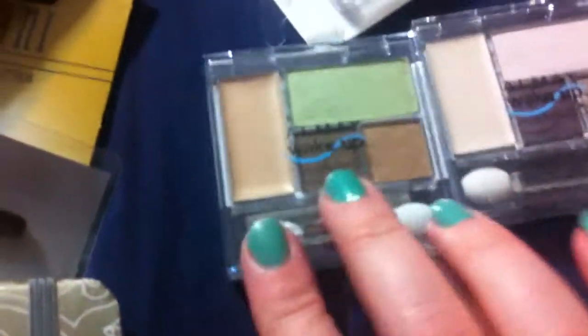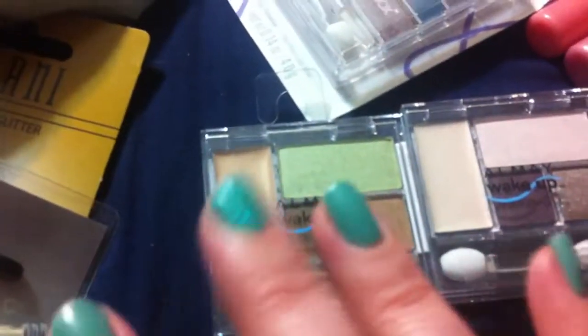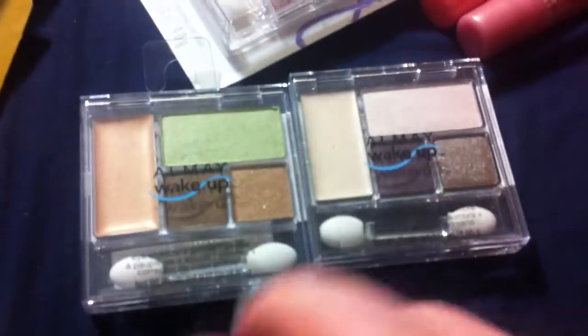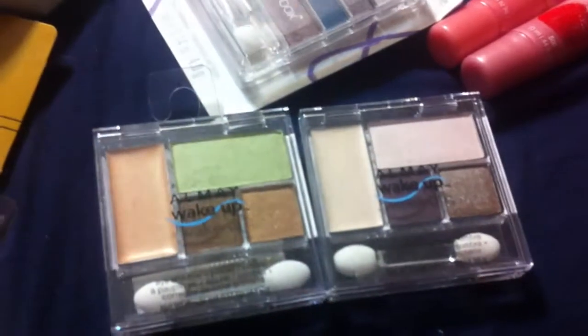And this is everything I picked up from Big Lots, because I bought more for you than I bought myself. I picked up 2 of these little Almay quads, but I think they're technically trios because these are bases, like primer, basically. But it comes with the big color that's technically for your eyes, and then these 2 smaller colors for your crease and liner, but you can use them however you want.